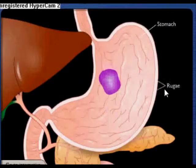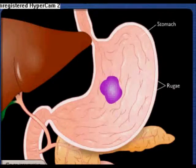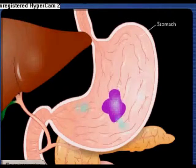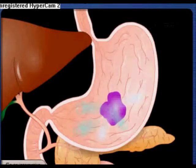Next is the stomach. It has three important functions, which are storing the food you've eaten, breaking down the food into a liquid mixture, and slowly emptying that mushy food or liquid into the small intestine.